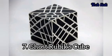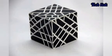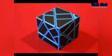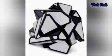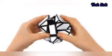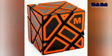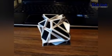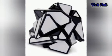7. Ghost Rubik's Cube. The so-called Ghost Cube is another interesting version of the Rubik's Cube. This version of the classic Rubik's Cube is a cube that changes shape and will drive you crazy. It was made by Adam G. Cowan in 2008, and most people agree that it is one of the most difficult 3x3x3 Rubik's Cubes. If you want a real challenge, this one might be just what you're looking for. This only black and white Rubik's Cube will help you get in touch with the darker side of your mind.